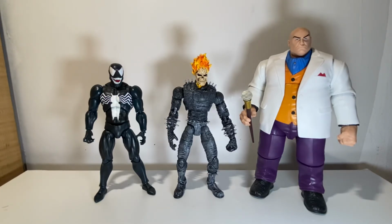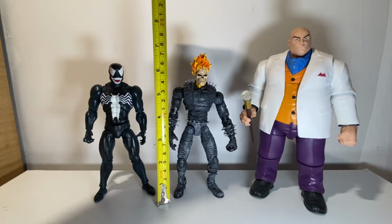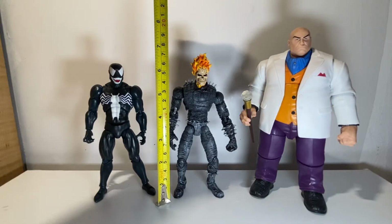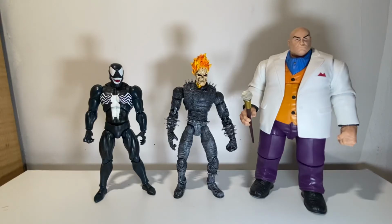You know what? It's been quite a minute, but busting out the tape measure. This guy sits at just above 6.5, maybe about 7. Perfectly 7 almost. And I think he is pretty big already for a Ghost Rider, but Danny Ketch in the books is quite a big, hefty fella, so it fits along with the scheme of it.